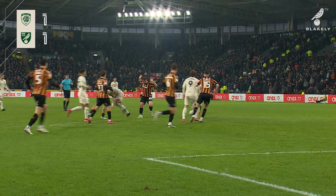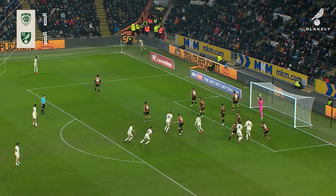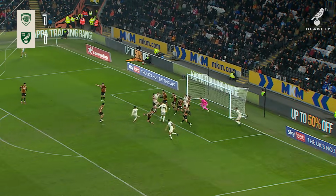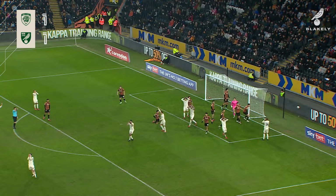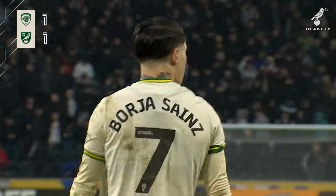It slipped into left-hand side for Norwich, and Mahobo hits the shot, and it's a really good block. Doyle, Sargent, Sainz in the penalty area as well. There's the delivery, whipped in towards the far post. Sorensen arriving, it's blocked. Sainz! Oh, it's blocked again. A melee. It's hit the post from Sainz. Sainz again. This time it goes wide via a deflection, and it's going to be a corner.